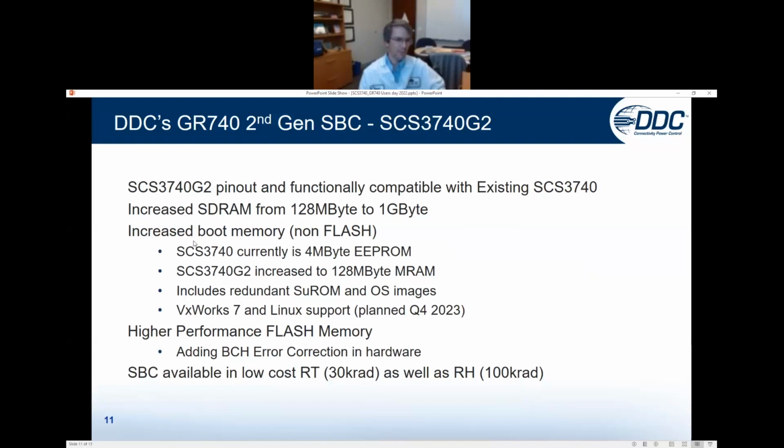But this is in terms of how we get somebody an easy, bulletproof memory they can boot out of, that's more than our 4 megabyte double EEPROM, because we've got plenty of flash memory. And so we're going into MRAM and increasing it to 128 megabytes of MRAM on the board. And we have redundant SUROM and operating system images.